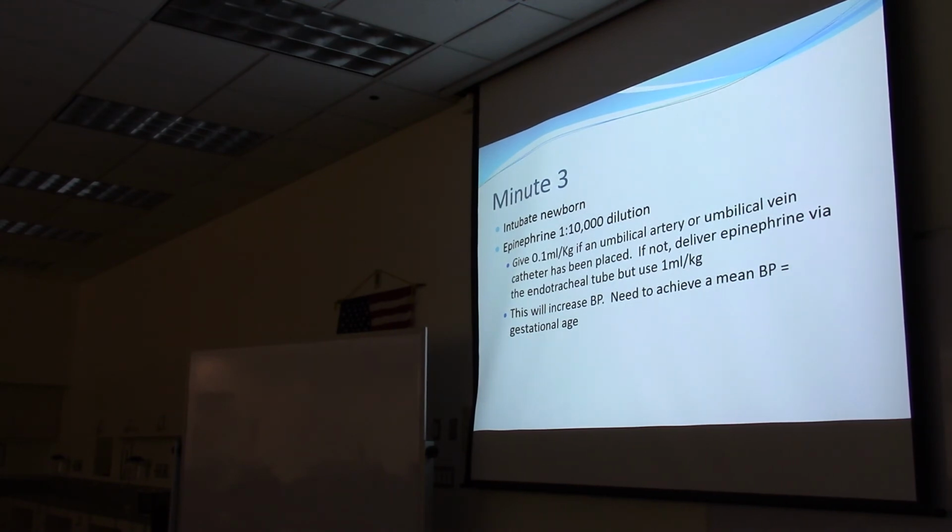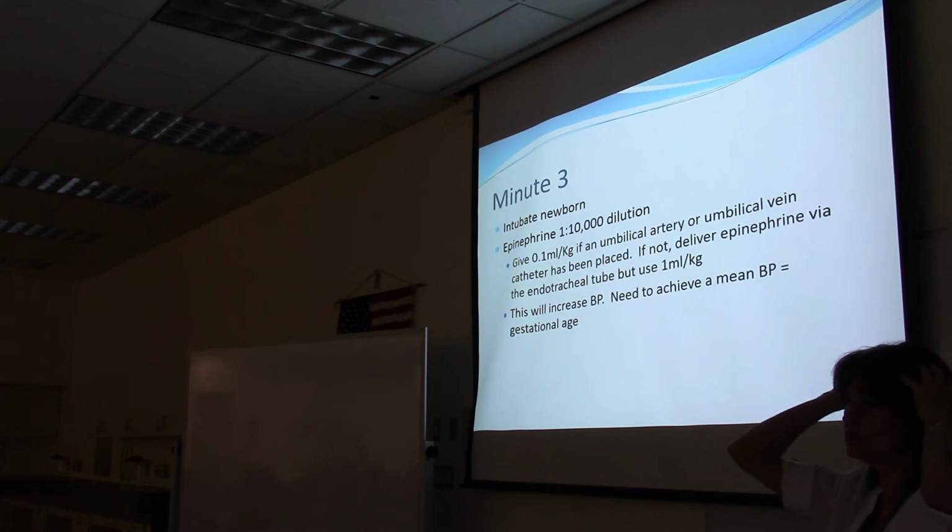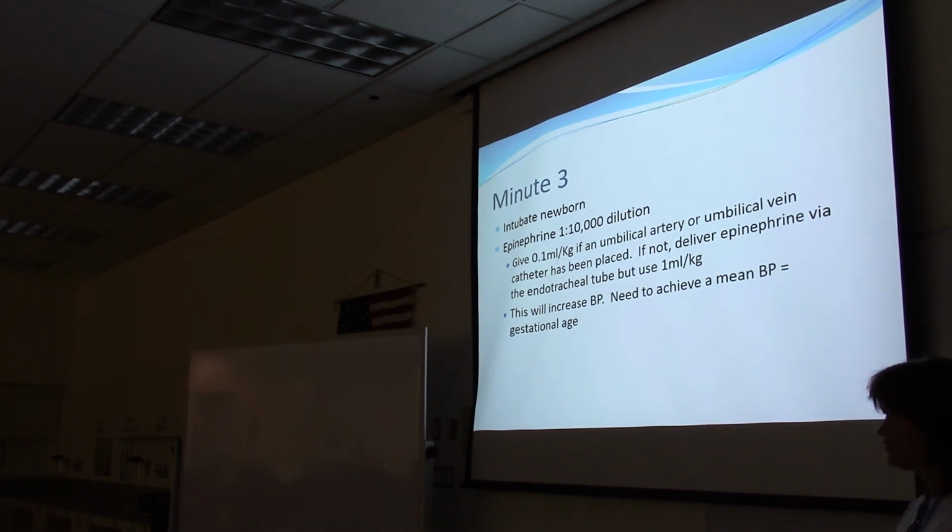The umbilical artery or the umbilical vein is very easy to start an IV line in, rather than having to look for an IV in the head, which is a very vascular place and easy to start IVs in newborns. So right at birth, it's easy to just stick a catheter into the umbilical artery or umbilical vein. And drugs can be given. If the catheter is not placed and epinephrine is given via the endotube, the dosage is different. It's 1 ml per kilogram.